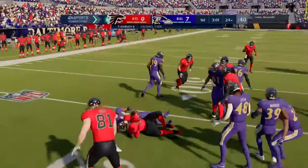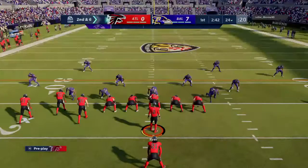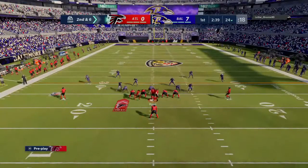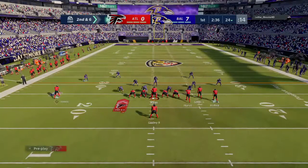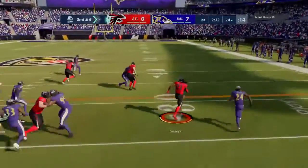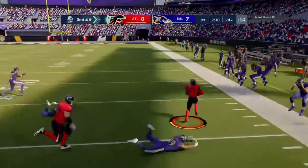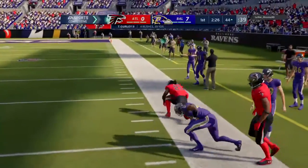Gets this to the 24 for a gain of 4. The Falcon ball carrier. They'll come up 2nd and 6 now from the 24. End result of that one, a nice 4-yard gain, so you can use that to set up your play-action game, or you can come right back and continue to run the football because as an offensive play caller, you're on schedule and feeling pretty good about your next couple of calls.